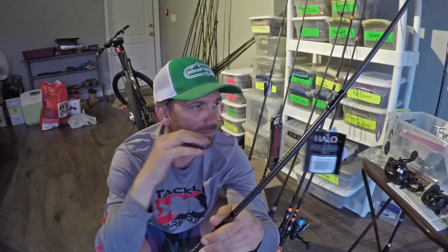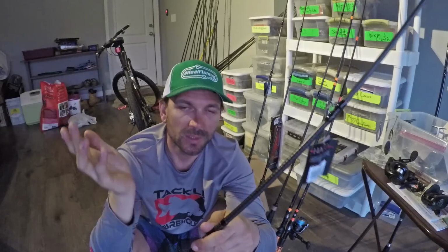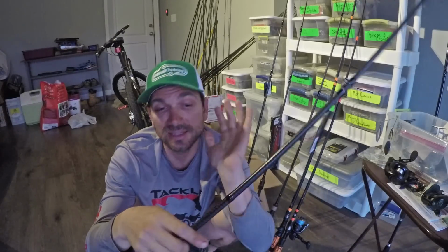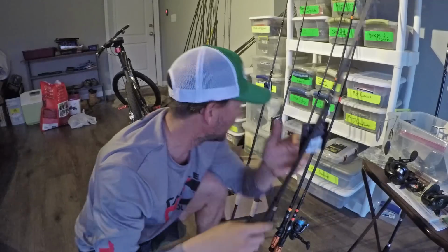I noticed with a lot of the medium heavies that I already have, they're just too stiff, dude. They don't have the tip to accommodate feeling like a 3/8 ounce jig or a 3/8 ounce Texas rig, or feeling like a Carolina rig, dude, and having a little bit of rod bend so it loads up correctly. This kind of a rod and this kind of a setup is really going to sit well in my arsenal.